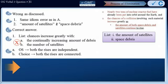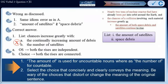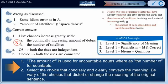This brings us to the takeaway messages. The amount of is used only for uncountable nouns, whereas we use the number of for countable nouns. Also, we must select the choice that concisely and clearly conveys the intended meaning of the sentence. We must be wary of the choices that distort or change the meaning of the original sentence. The concepts tested in this sentence have been covered in e-GMAT concepts level 1 significance of meaning, level 1 parallelism identify and correct, and level 1 idioms quantities.